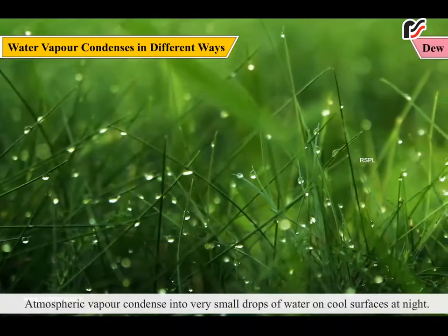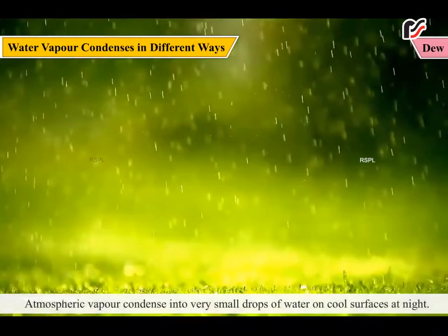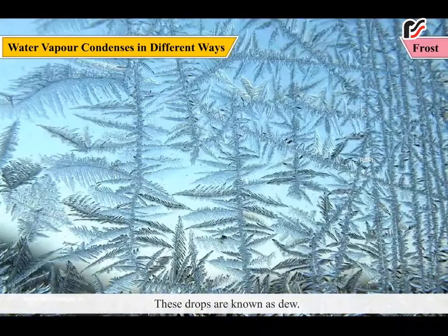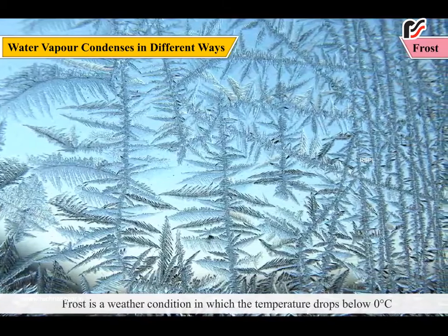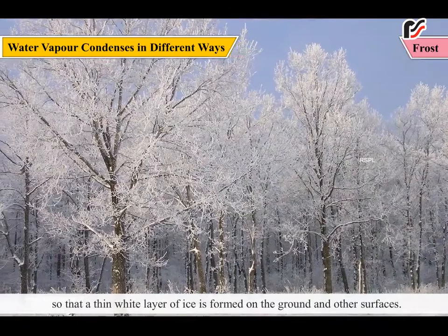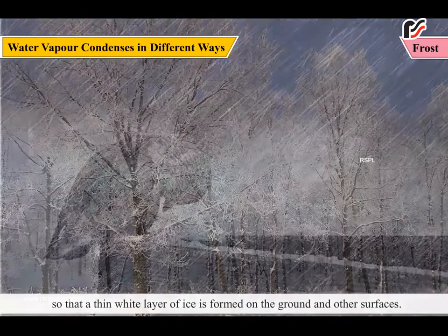Dew. Atmospheric vapor condenses into very small drops of water on cool surfaces at night. These drops are known as dew. Frost. Frost is a weather condition in which the temperature drops below 0 degrees Celsius so that a thin white layer of ice is formed on the ground and other surfaces.